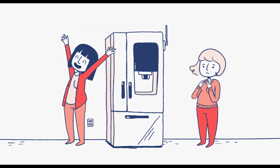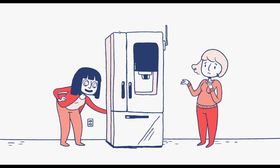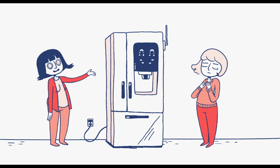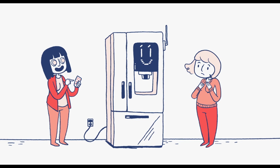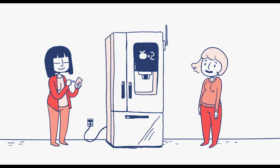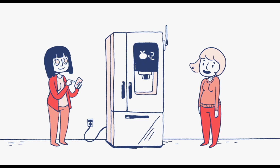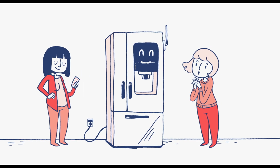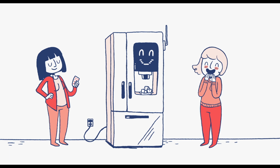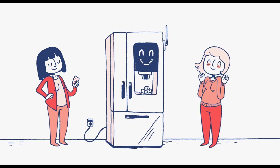Ta-da! What is that? May I present Johnny 3000, our new smart refrigerator. We can connect it to our phone so we can always see what's in it. Ah, well, that's very practical. We can even give it commands. Dispensing ice cubes. Wow, that's so cool.